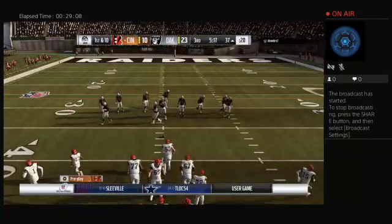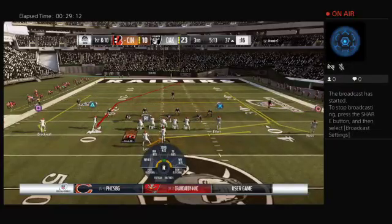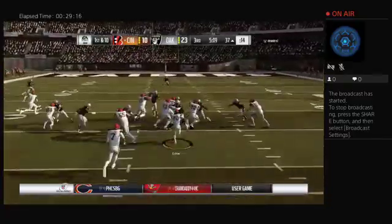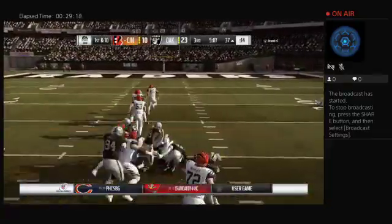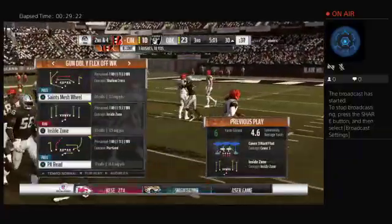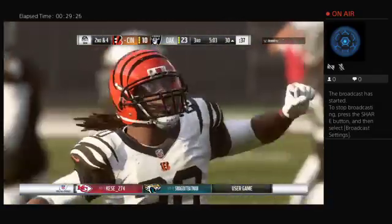So how about that for a chain mover? They're all the way down inside the 40 now for 1st and 10. Detroit! They'll run it now out of the gun. And he's going to fight his way forward here for a modest gain. He'll get a nice chunk there on the first down run, and it's 2nd and 4.